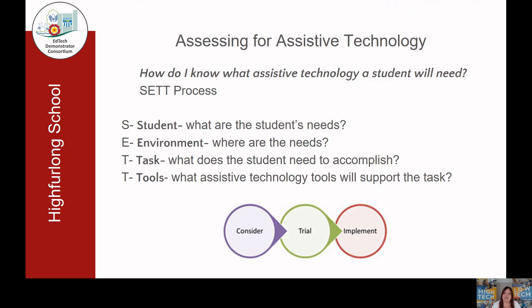So it's quite easy to be tempted by the newest piece of kit on the market or something that's gone viral on Twitter. But actually, if you put the student in the centre, look at what are their needs, where are they? So is there a specific environment? So it might be that they can communicate quite effectively within the classroom, but then when they go outside into the playground, they can't be heard, or there's a glare on the screen, or they can't carry a device while they're playing with their friends and playing with their peers.